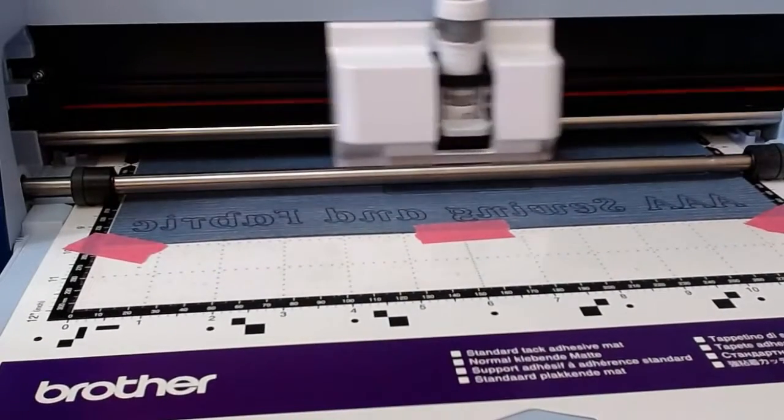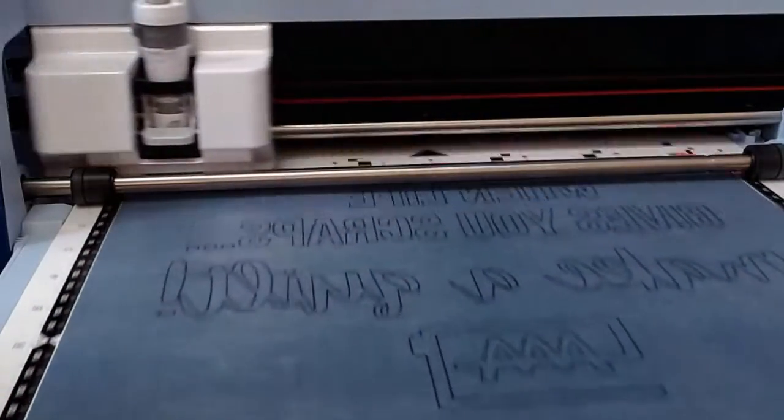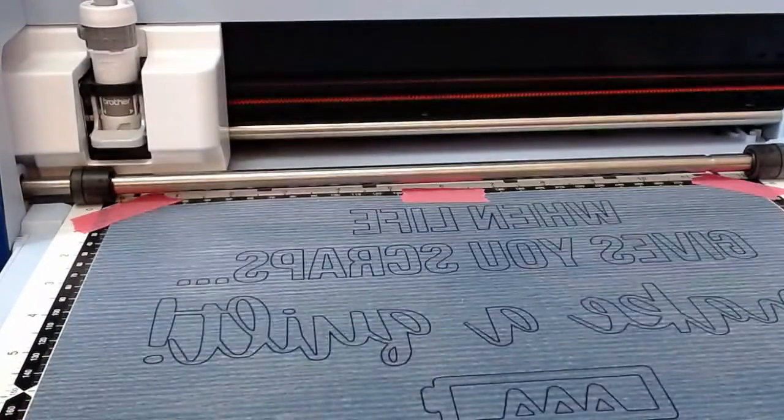Oh, the pink tape, Janet, is a special kind. This is R&K Perfection Tape. The reason why I use this tape is it's tackier than painter's tape. Painter's tape will roll up and it could get caught on your rollers.